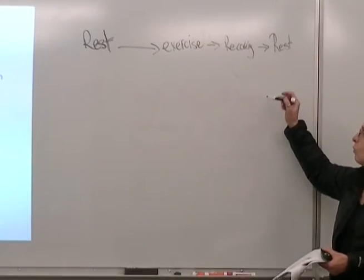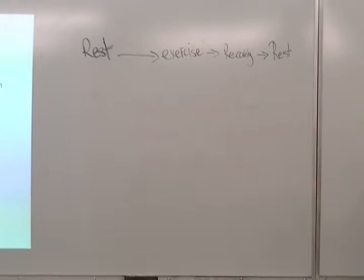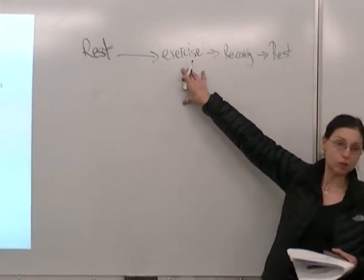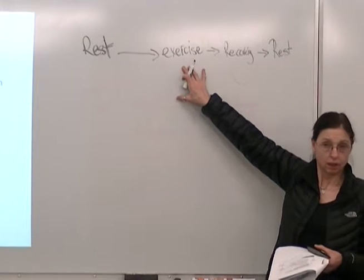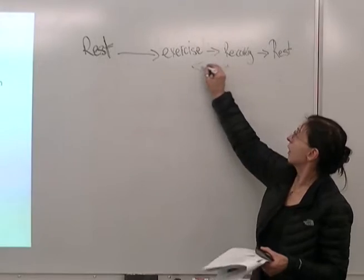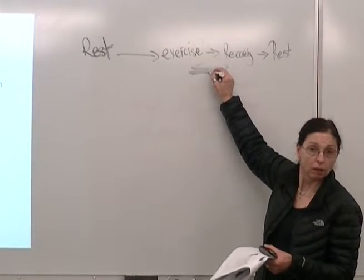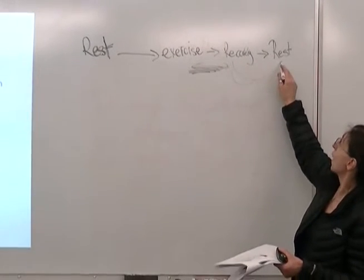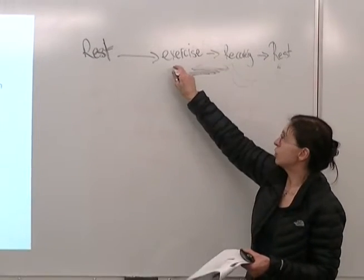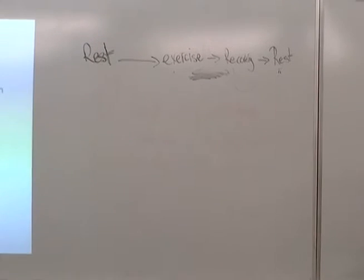So when we're training, what we're trying to impact is this recovery phase within a system so that we can get back to rest so that we can challenge the system again. What I don't want to keep happening is keep going backwards and forwards here, right? Because sooner or later something's going to break down. What I want is to be able to rest, come back to rest, cool down, get my heart rate down, and then challenge it again. Make sense?